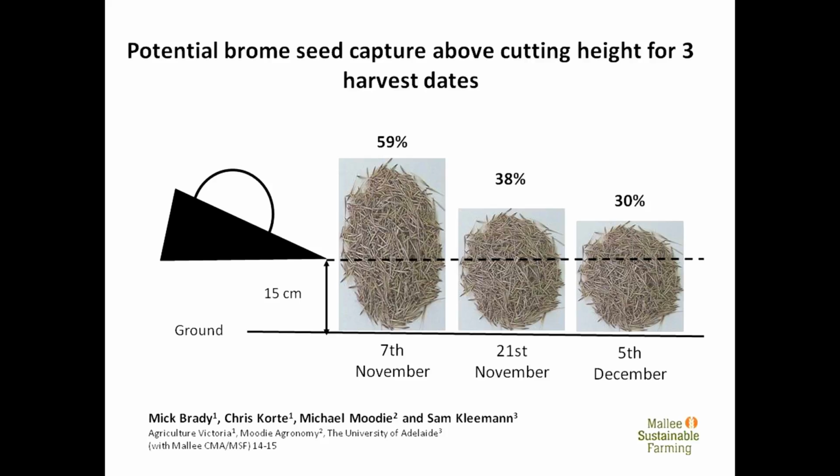I think this is just one study, but to me it captures a common finding with brome. This is some work Mike Moody was involved with through MSF, showing just how quickly the amount of brome grass that is able to be caught, not necessarily is caught, but is there to be caught, declines over time, and you're getting down to 30%. Some of the RE work shows that it might sit around 40% for brome grass. Certainly a lot less than the 75% that might be there to be caught, or 80% or more with ryegrass.